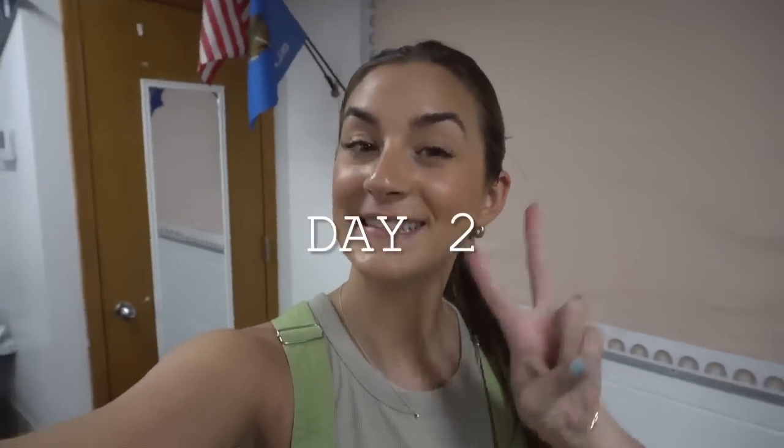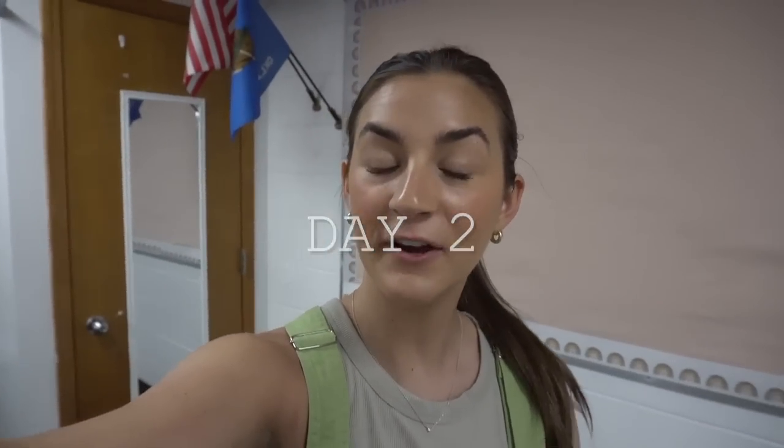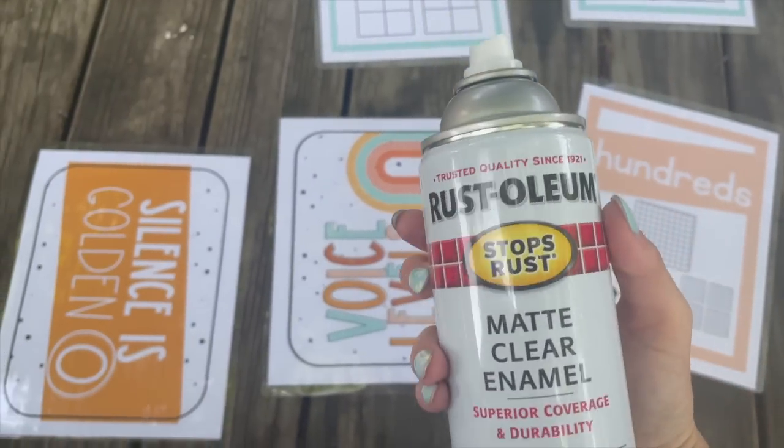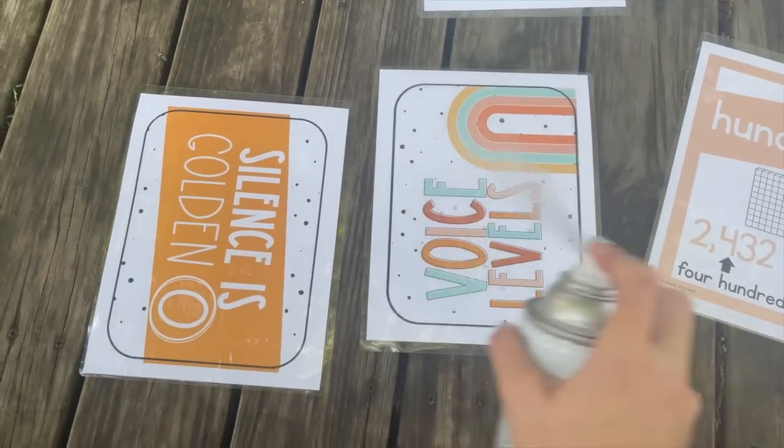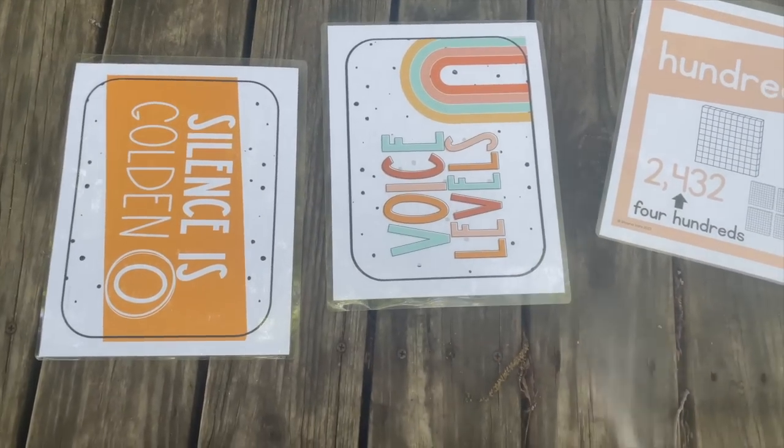Alright y'all, here is day two of my classroom makeover. My classroom is just how I left it. And right now I think I'm going to get some things up on the wall. I started out by spraying everything that was laminated with this non-shiny spray. It worked so well and I'm so glad that I took the time to do it.